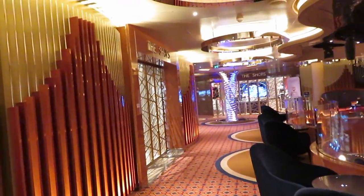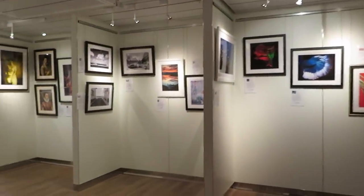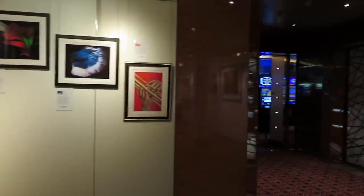And this is the shops area. Of course, they're closed because we are in port today. And then here's the art gallery, which I thought was cool because it's actually set up like an art gallery. Not just in a random hallway like a lot of them are. So that's really pretty.